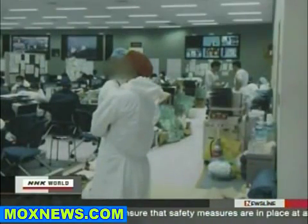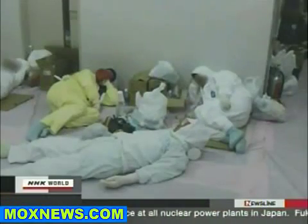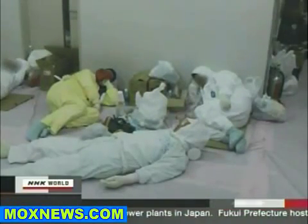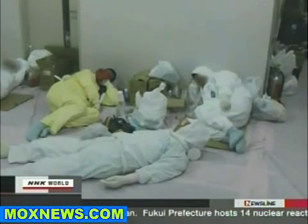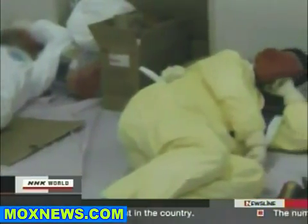Since the March 11 quake, up to 600 workers have been staying here. They sleep in a meeting room, in corridors, and other places. Each is given only one blanket.